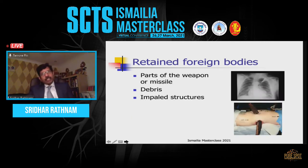Retained foreign bodies can be part of broken objects, missiles, debris. So as you can see in the top image, you have a knife with a blade which is broken. So this has gone right into the chest with no way of taking this out. Unfortunately, we managed to get it out with a thoracoscopic assessment and were able to traction and push the knife out and grasp it. This unfortunate soul ended up on a fence post.